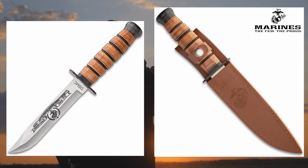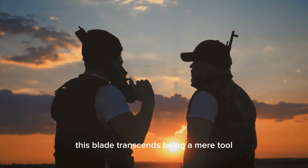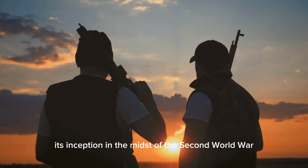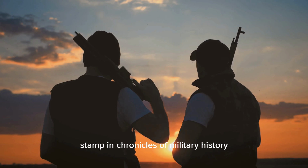Fighting Knife. Tailored particularly for the United States Marine Corps, this blade transcends being a mere tool. It's an emblem, an icon that surpasses time and space. Its inception in the midst of the Second World War has left a permanent stamp in the chronicles of military history.